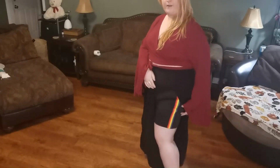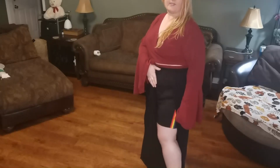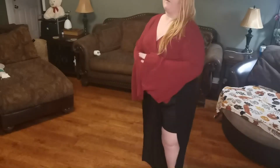And then the shorts are part of Shein as well. They are a biker short that was $6.71. I got these in a 4XL. I so should have sized down with these. For me, a biker short, I want it to be fitted around the thigh, because I personally like wearing shorts under my dresses. That's just who I am, always have.